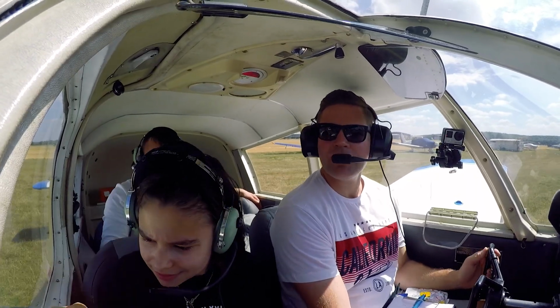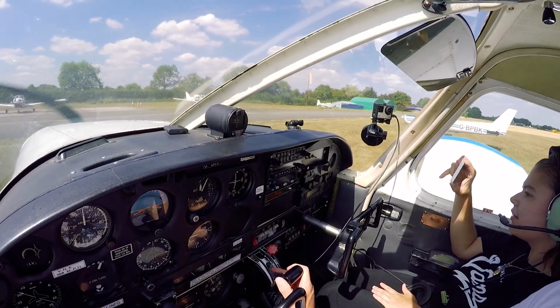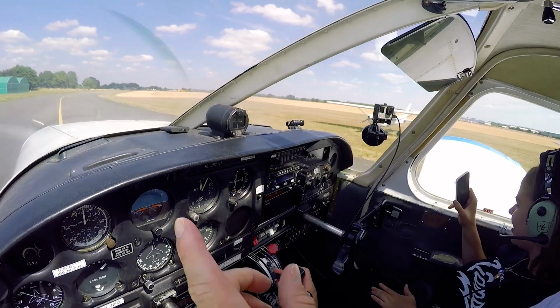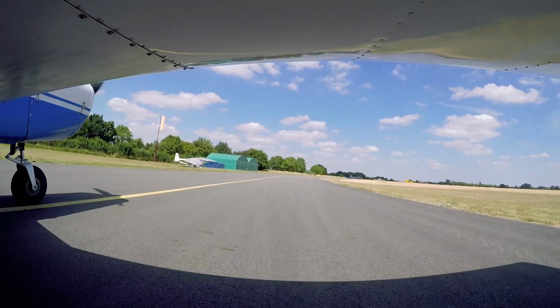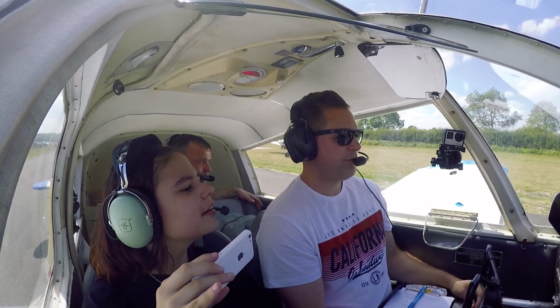Sorry, it's really hot in here at the moment, but it'll be better when we get in the air. So this is a windsock there. It shows us how much wind there is, and it's just pointing down, so there's no wind at all really.